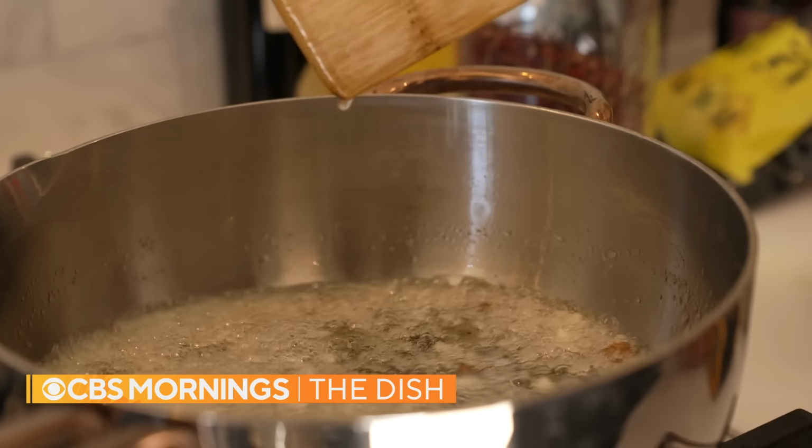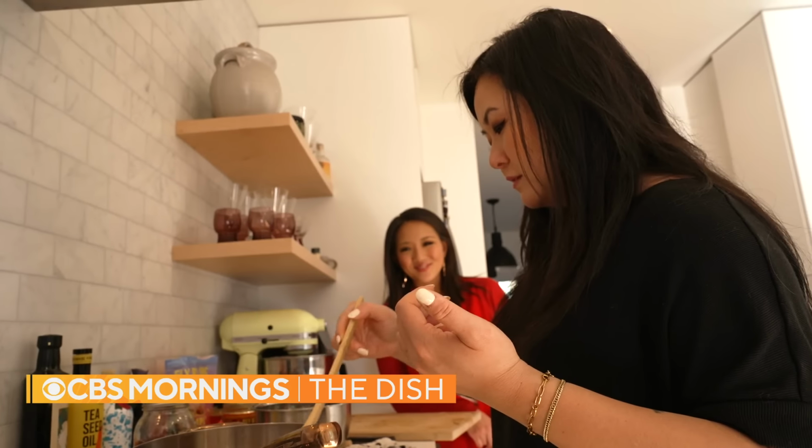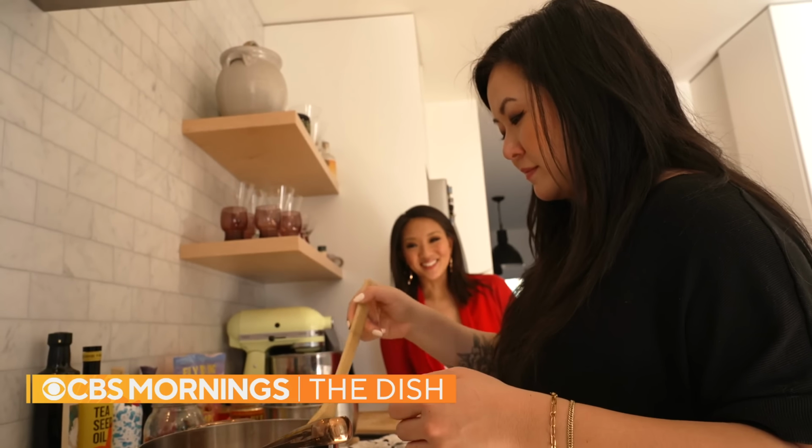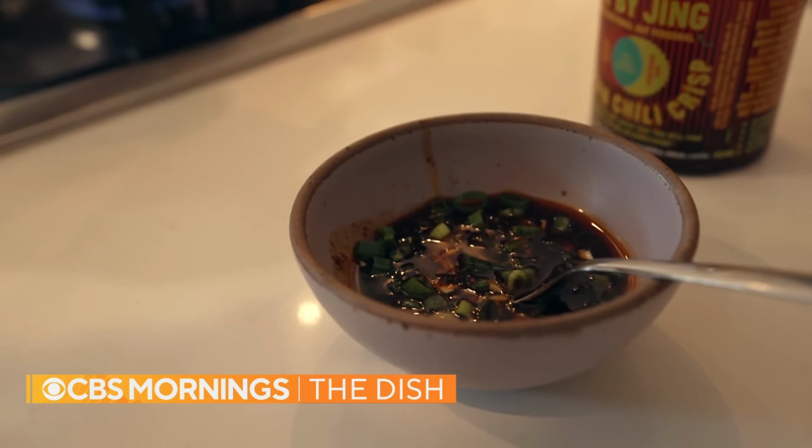Crunchy and textured. I love that sizzle. A bright collision of chilies and spices simmered in oil. It smells really good. Chinese chili crisp isn't spicy hot, but the condiment is on fire.